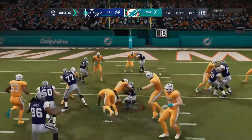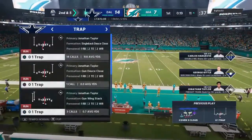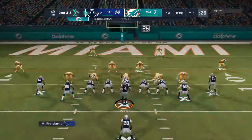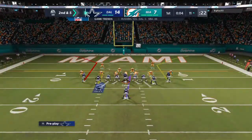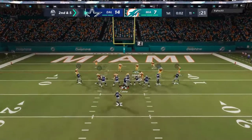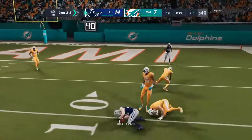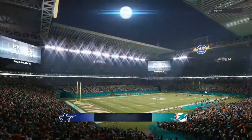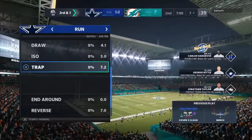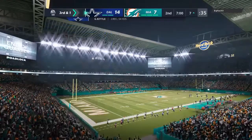First carry now for the former Badger, Jonathan Taylor. And he's brought down just outside of the 10 at the 11. 5 yards is the tally on first down. That brings up 2nd and 5. Looking to throw. Culver. That's complete right around the 8. And he'll be taken down as that will take us to the end of the first quarter of play. Through one quarter, 14-7 our score.